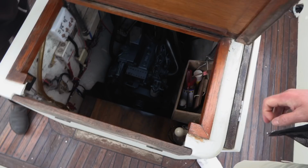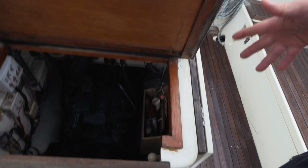So it looks like you have good access all around the engine. You can climb down there and get all around and inspect it. It's really good access. So it's really, really nice for that. Thank you very much. That's wonderful. You're welcome.